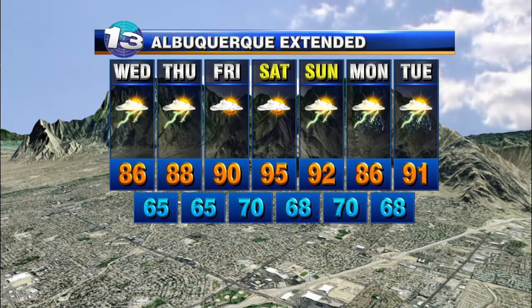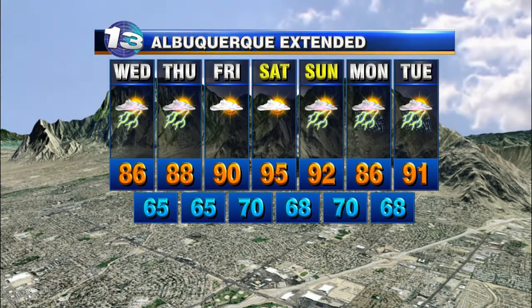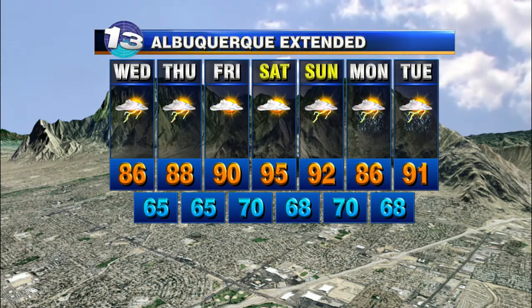So the 90s are returning this weekend, and then we can see a cool off with more moisture early next week, and more showers could move in early next week as well.